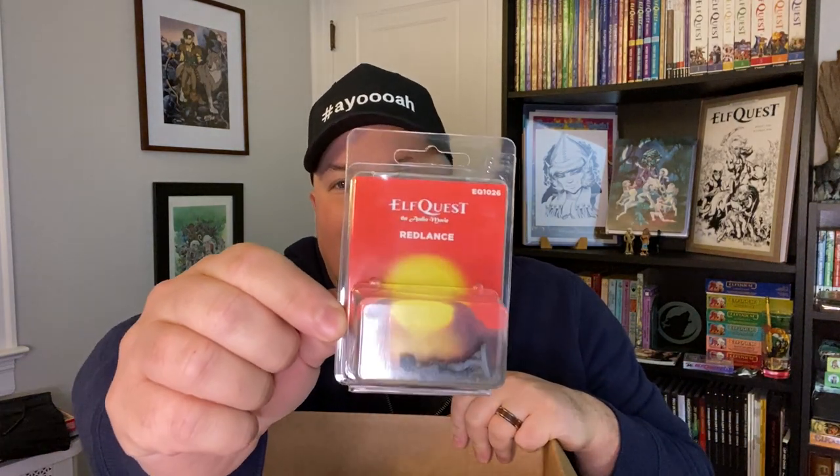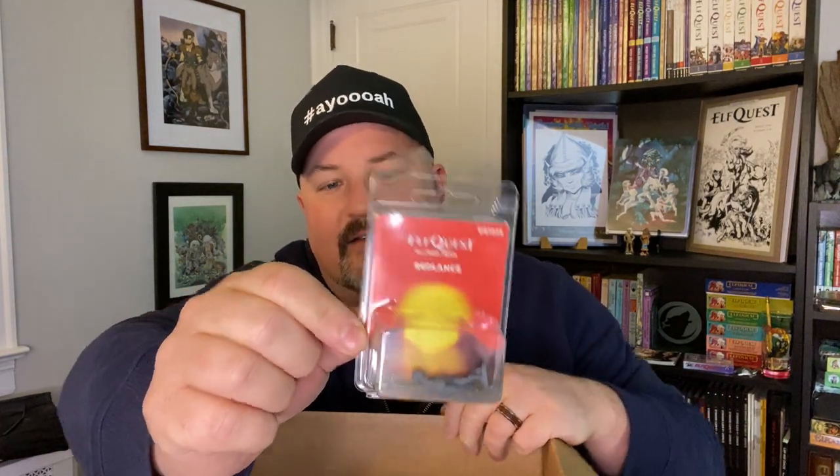All right. The thing that I think everyone is dying to see, and I am probably most excited about in terms of these rewards, are the incredible brand new ElfQuest miniature figures created specifically and exclusively for this crowdfunding campaign. So I got a whole bunch of them. I ordered extra. So let's see who pops up first. So this first one is Redlance, one of my favorite characters.